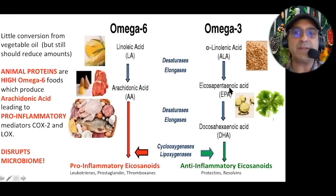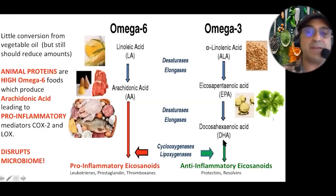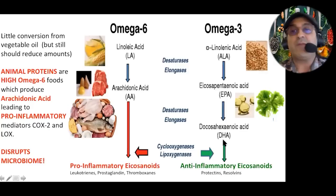Now, it will convert to EPA and DHA. And I'm proud to say that in 2013, 2014, I assisted in bringing a company to actually create the first plant-based EPA. They have had a lot of plant-based DHA in the market for many years, but they weren't able to actually extract EPA, and we were able to find a source. And now there's what they call plant omega-3s.